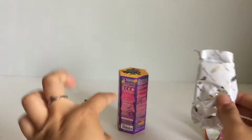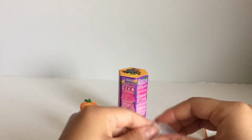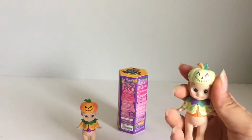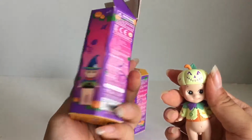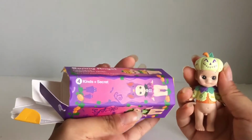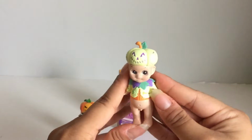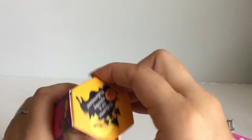I mean, just the packaging is just so adorable. Who is this one? Whoa, wait, what? Who's this one? Wait a minute. There's only 4 to collect. Is this like some kind of like rare one or something? Oh yeah, 4 kinds plus secret. So I just got the secret one. That's so cool. That's awesome. Yay. All right.